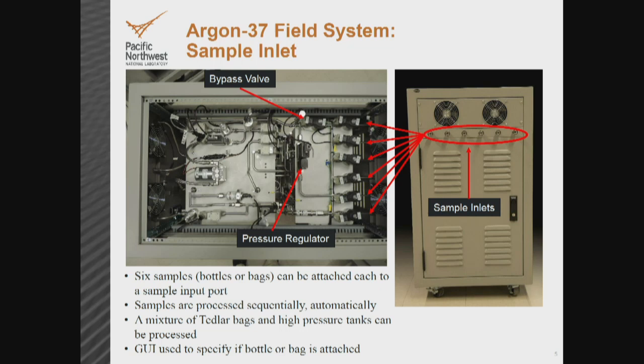And I will say we have 7 nuclear detectors on the system, which we'll see later in the talk. Anyways, you can have a mixture of scuba tanks, pressurized scuba tanks, bags, and air on this. It doesn't matter. You'll set it up in the control system as you come up to the system, which type of sample you have, and it'll process any of those types of samples.